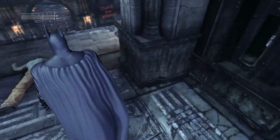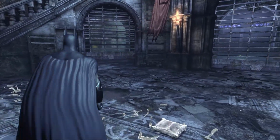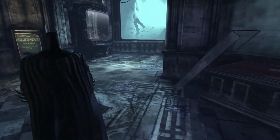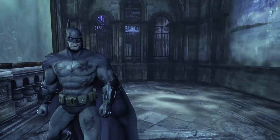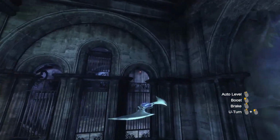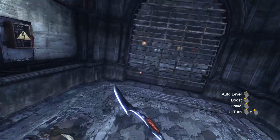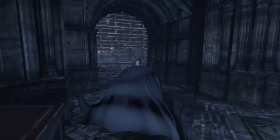Okay, just before we go into the iceberg lounge, I'm going to drop down on this side, have a quick look at those two secrets and see if we can get at them. Because there must be a way. Right, one of them is definitely going to be this remote control Batarang, because you can go through these holes here. Right, there's a cryptic thing. So that's an easy one. Let's go and do that first.